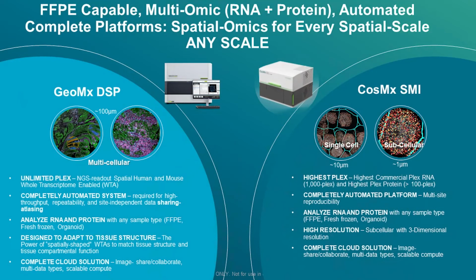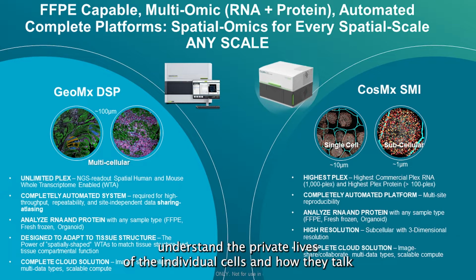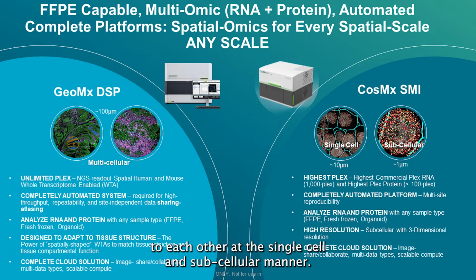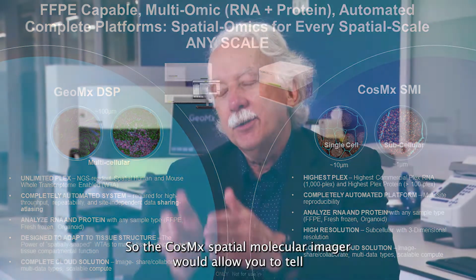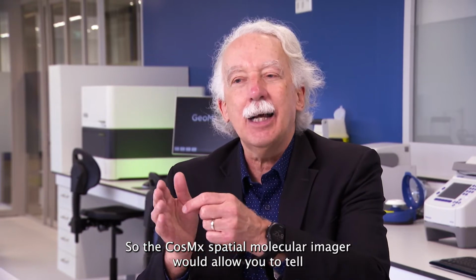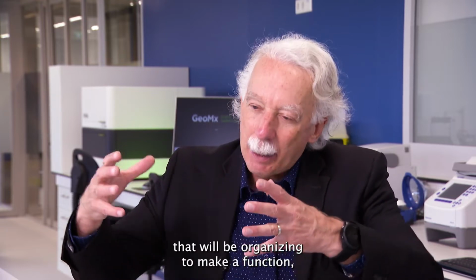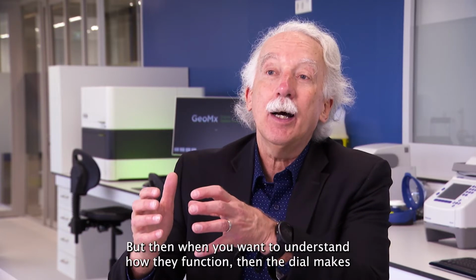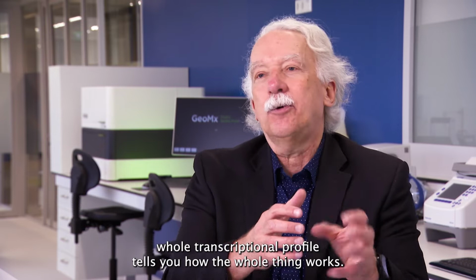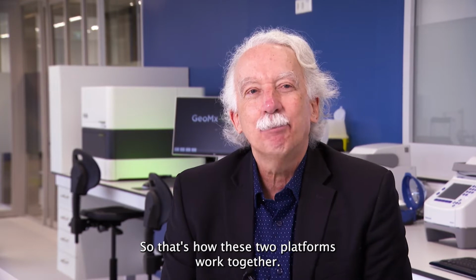in a tissue. Now, when you want to take that task and you want to go and do what I call understand the private lives of the individual cells and how they talk to each other at the single cell and subcellular manner, that's why we invented and developed the CosMx Spatial Molecular Imager. So the CosMx Spatial Molecular Imager would allow you to tell what all the little private conversations between the individual cells that will be organizing to make a function, how they talk to each other, how they communicate. But then when you want to understand how they function, then the GeoMx whole transcriptional profile tells you how the whole thing works. So that's how these two platforms work together.